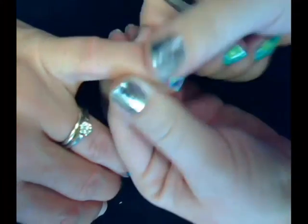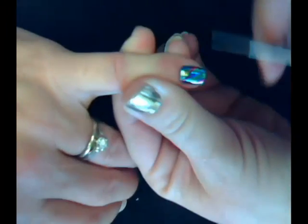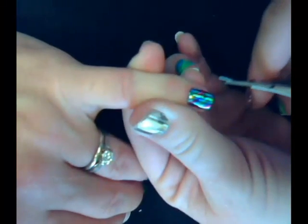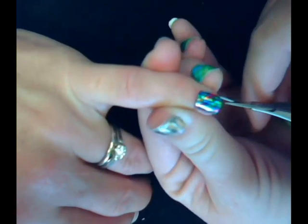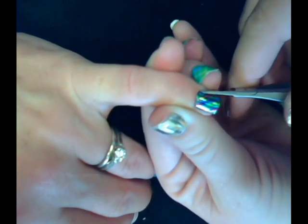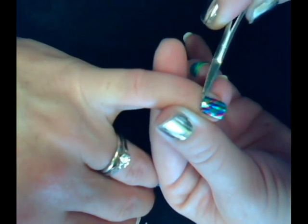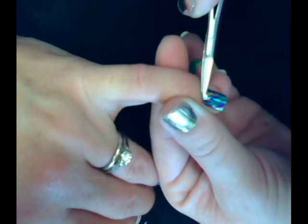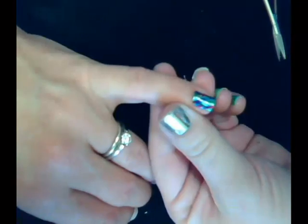So hopefully that view helps. I know we've been watching it from the sides, and generally it's been good, but maybe this will help those of you who are having a bit of a struggle with trimming or seeing how Minx should look at the free edge when it's nice and shrunk on.